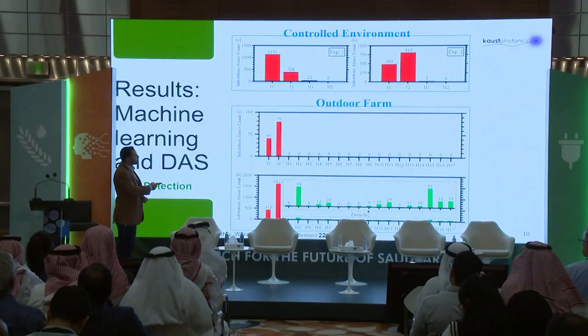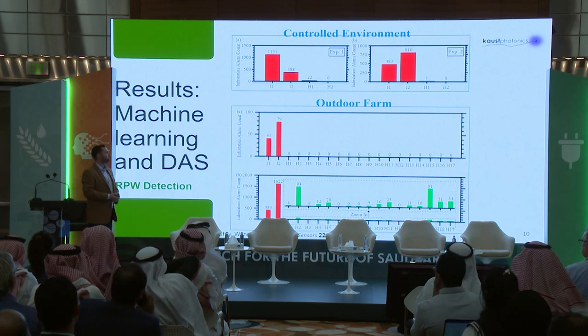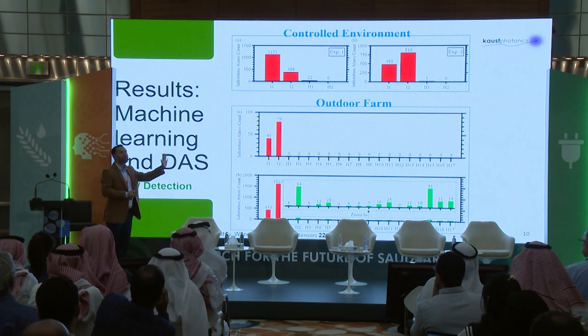And also we move to outdoor farms, in an outdoor environment. And we run the experiments with 19 trees. Two of them are infested, and the remaining 17 are all healthy ones.